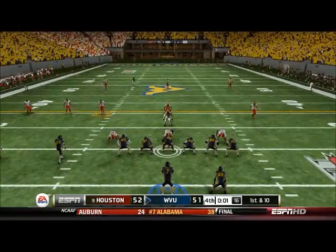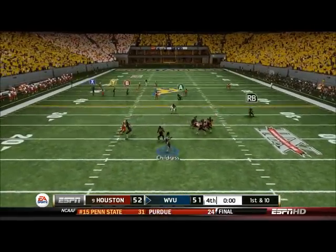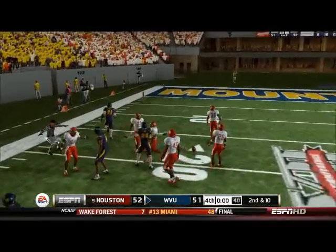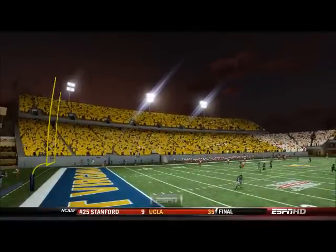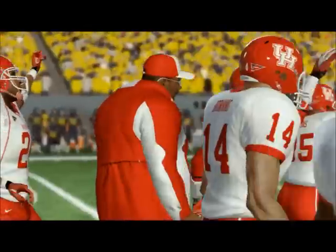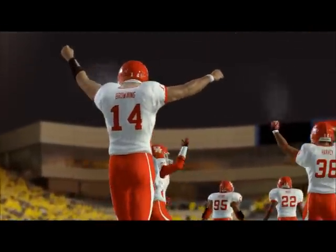One last play, folks. It's time to find out how far he can throw it and see if this game becomes one of the all-time greatest. Here we go. He heaves it deep. Incomplete. And the ball game's over. And our final score of this one, Houston 52, West Virginia 51.